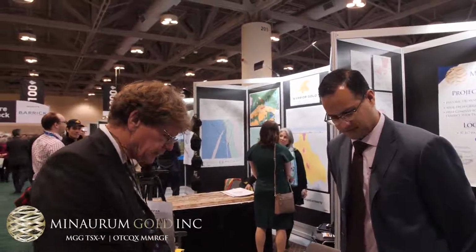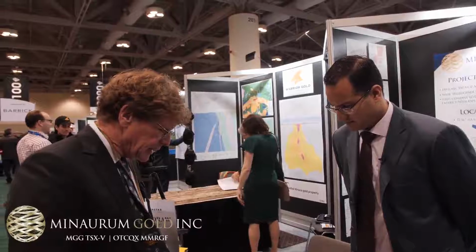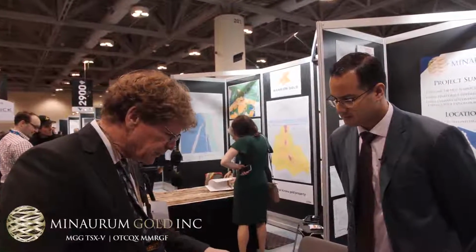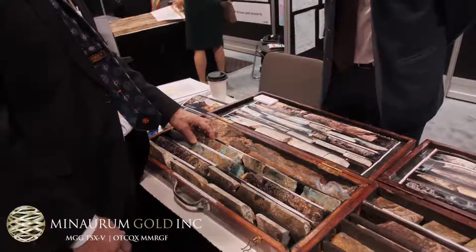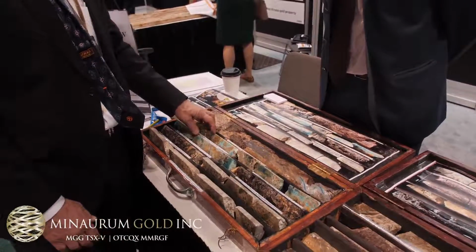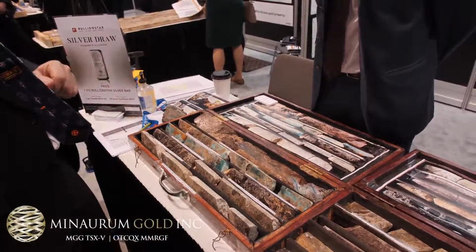The host rock here is limestone. It's obviously greatly altered. It's scarred. But this is the kind of material that they were mining in the old days in the Promontorio mine, and we believe that there is potential down dip below the old workings in this area.